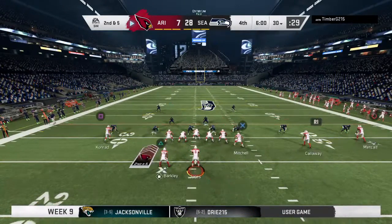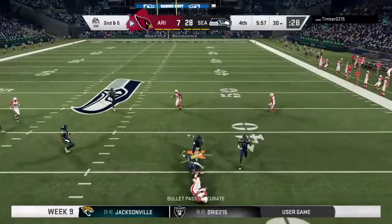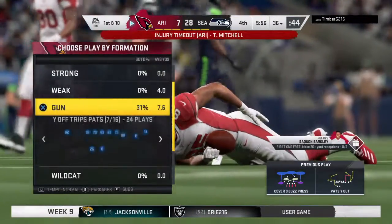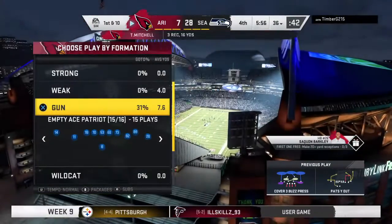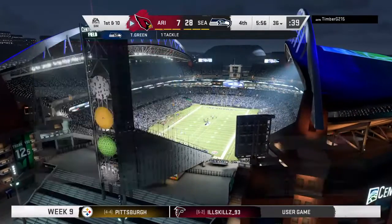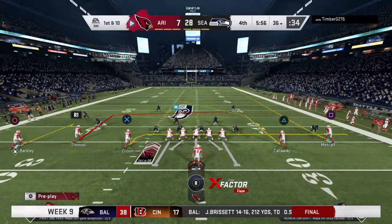Ball on the 30. They'll come up with a 2nd and 5. 2nd and 5. And that's complete to Mitchell. Now after the completion, we're going to get a timeout, an injured player. While the training staff works on him, we'll step aside and be right back. Jones now 5 straight completions here in this second half. 1st and 10.